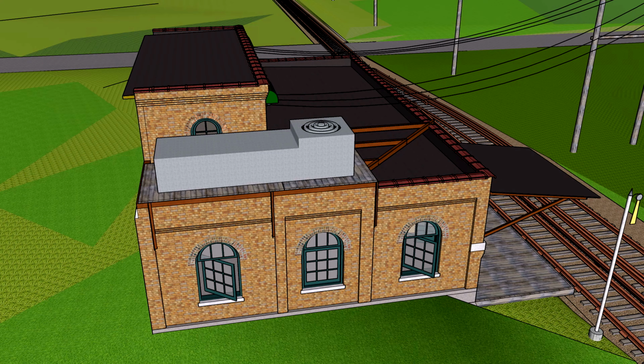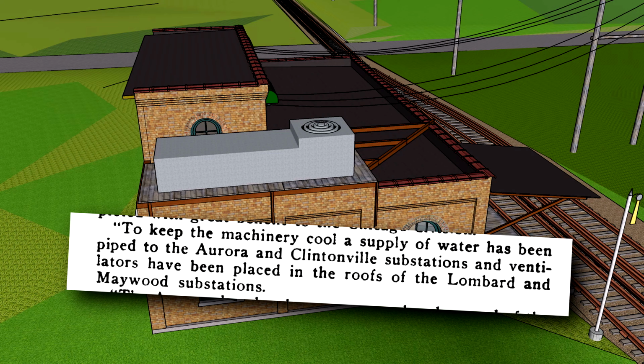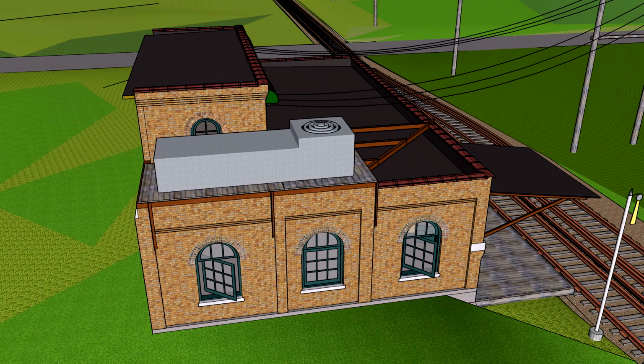As reported in the second video of this series, there was a 1911 reference from the Electric Railway Journal, which briefly stated, "To keep the machinery cool, a supply of water has been piped to the Aurora and Clintonville substation, and ventilators have been placed in the roofs of the Lombard and Maywood substations." The general reference to cooling all of the machinery, as well as the piping in of water, tends to support the evaporative cooler hypothesis, although it is a thin argument.